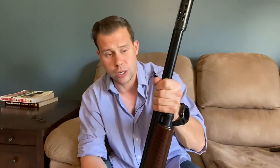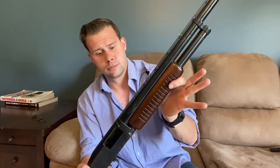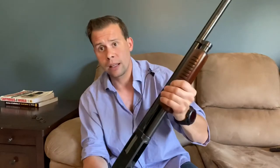Now, what do I use this shotgun for? Well, I have put hundreds, if not thousands of rounds through these shotguns on trap days. When I was growing up as a kid, I used them a lot for hunting pheasant and stuff like that. This was my go-to pheasant shotgun. And I presently use it for home defense because it is a reliable and smooth operating shotgun.